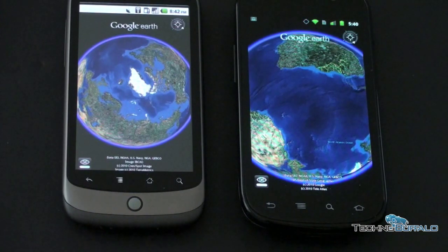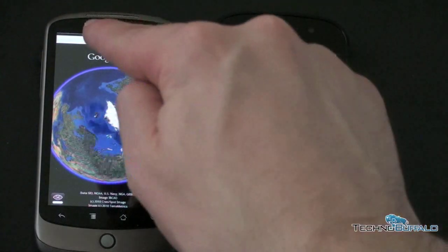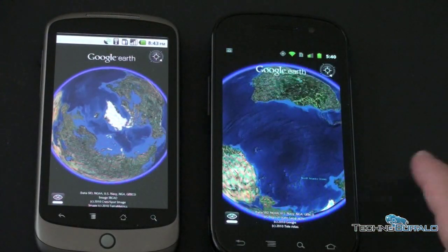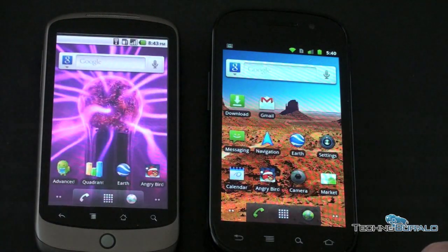And again, this may be related just to Gingerbread. I'm not going to focus on the differences in Gingerbread. We actually did a comparison doing Android 2.2 versus 2.3, but certainly you can see some differences right at the top. All right, so let's go back home. Go back home now, and let's try launching the same applications on each.